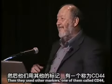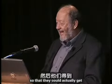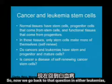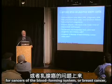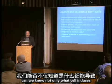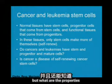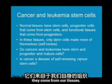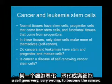Then they used other markers, one of them called CD44, which was a positive marker, so that they could actually get down to a small number of cells that would reinduce the breast cancer. So now we go back to that question. In either leukemias, the cancers of the blood-forming system, or breast cancer, can we know not only what cell induces or transfers the cancer, but what are the properties of those self-renewing cancer stem cells? So cancers don't come from Mars, they come from our tissues. Somewhere in that developmental pathway, a cell goes very, very wrong to become the cancer.